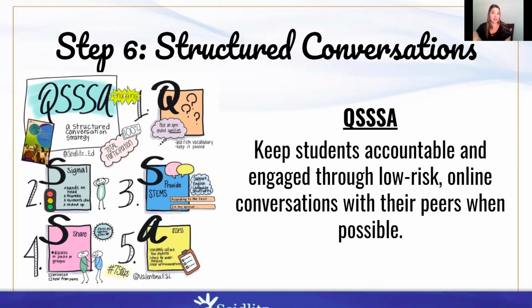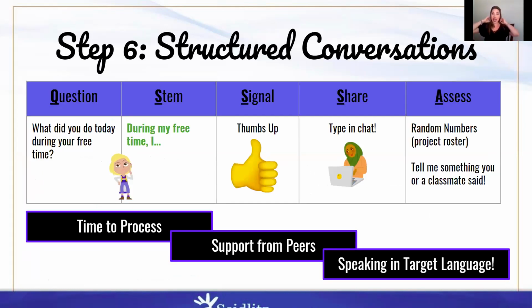You're going to give them sentence stems so that they know how to start their complete sentence. You're going to be asking them to share with each other first. And then I'm going to randomly choose some kids and I'm going to assess. That doesn't necessarily mean a test, but I'm just going to see where everybody is at. So this is how it looks in my classroom, and this is how I actually did it online.